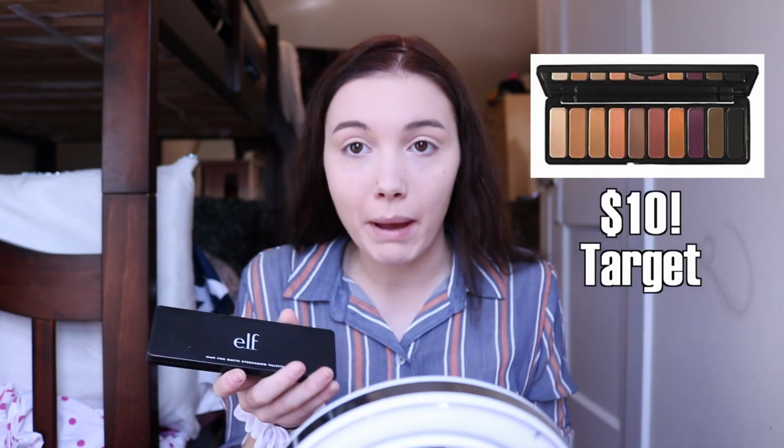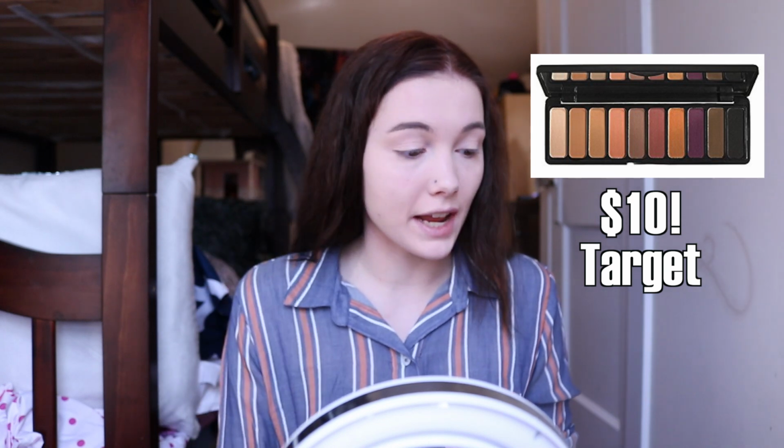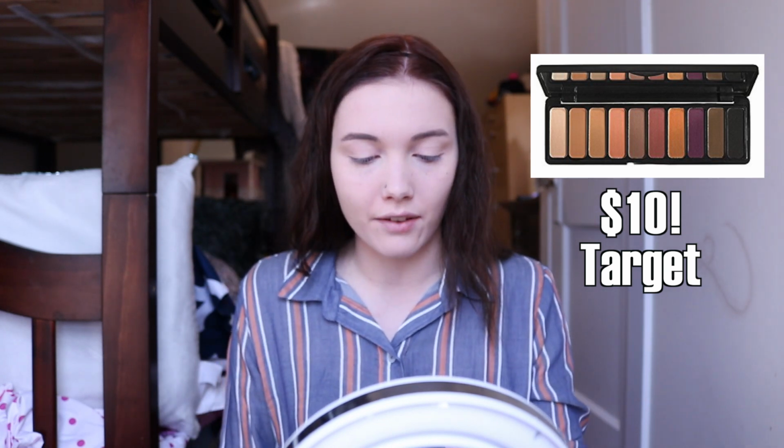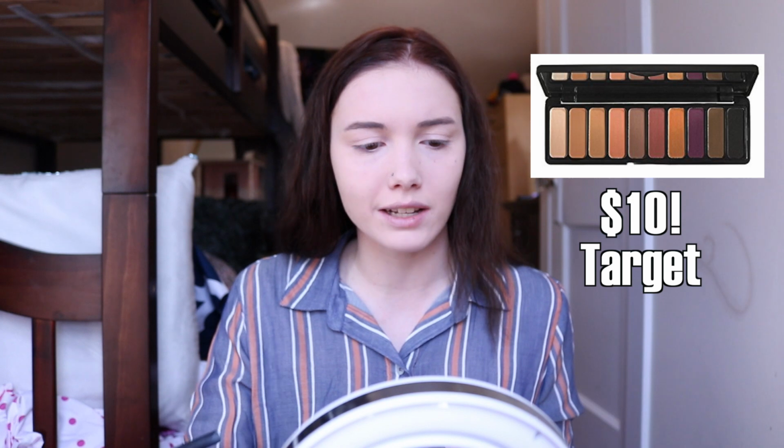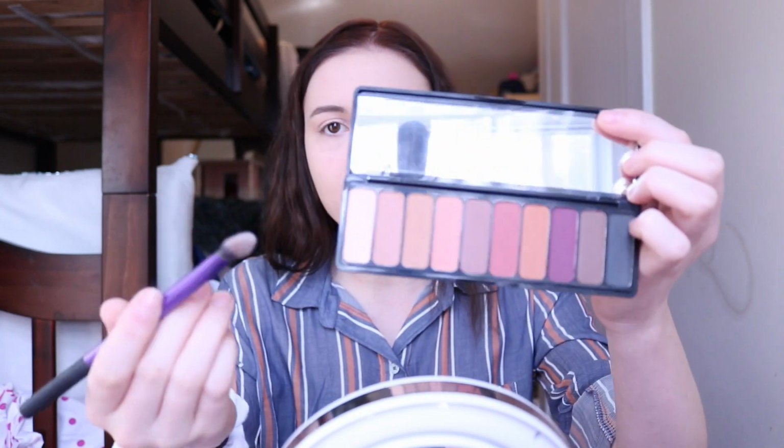So for eyeshadow, we are using an E.L.F palette. It's the same one that she's using. This eyeshadow palette is $10, and compared to the other eyeshadow palettes that I have, I think I got all of the things that I bought and I'm using for under $50. So for eyeshadow, she is going in with this very pale peach color just to lock in the concealer.